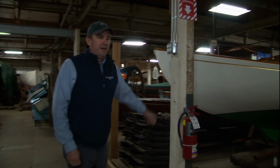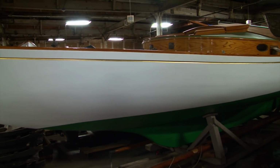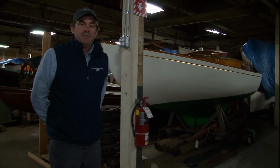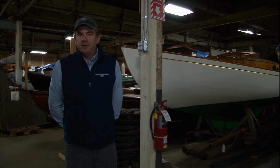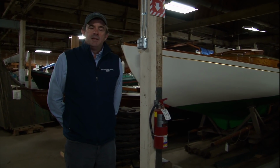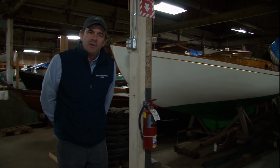Here we have a Winnow Senior. These were a sailing class on the Cape Cod area. One of my favorite things is walking around the museum during the summer and having a visitor come up to me and ask me about a specific boat. A few summers ago, an older woman came up to me and asked, can you show me my dad's boat?